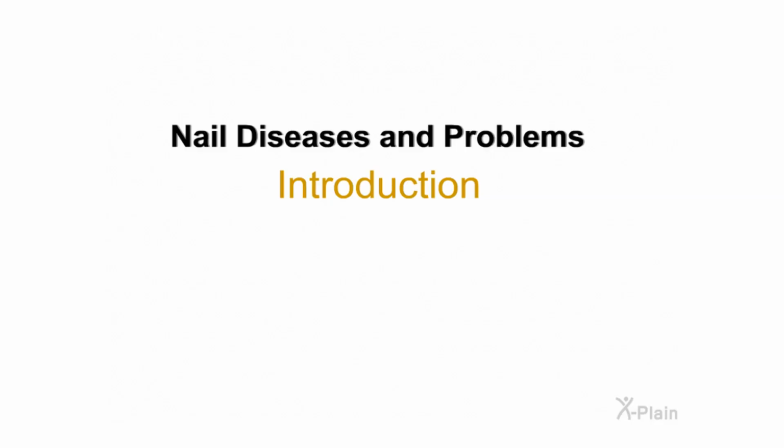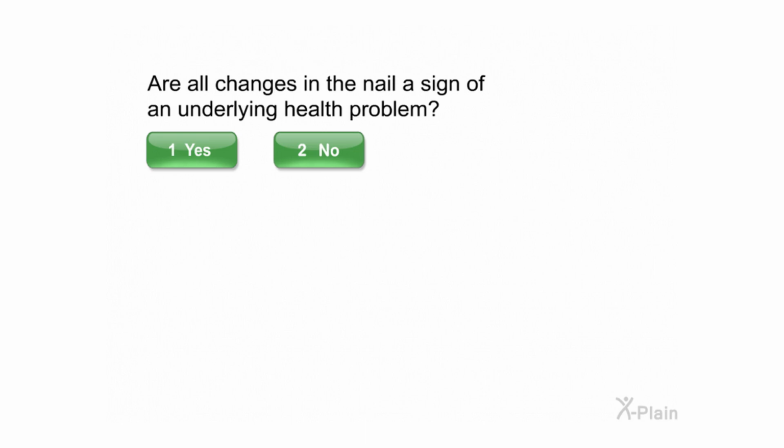Nail diseases and problems. Introduction. Are all changes in the nail a sign of an underlying health problem? Select yes or no.